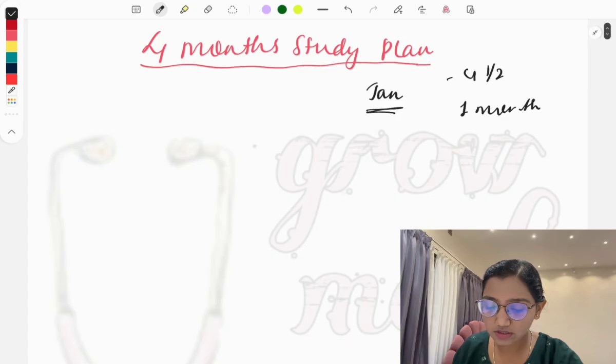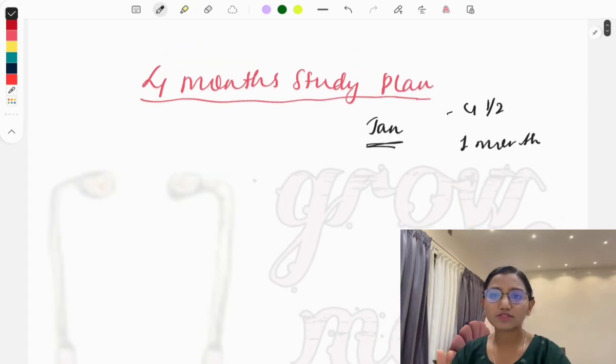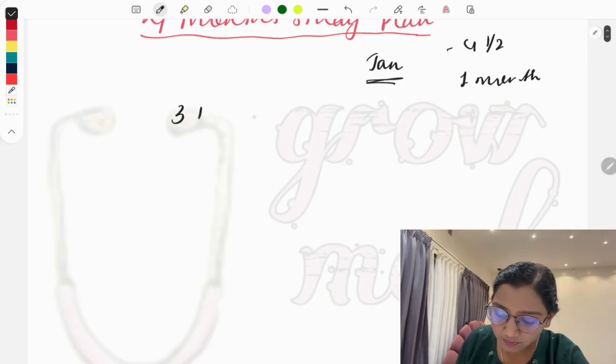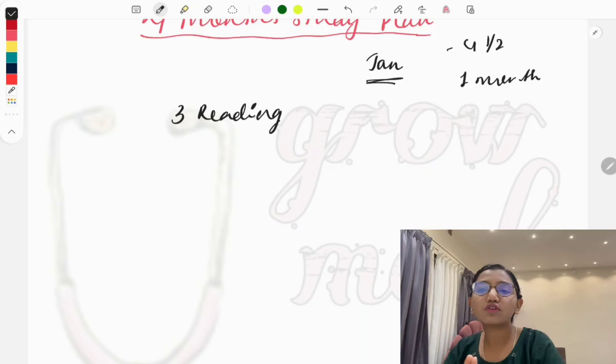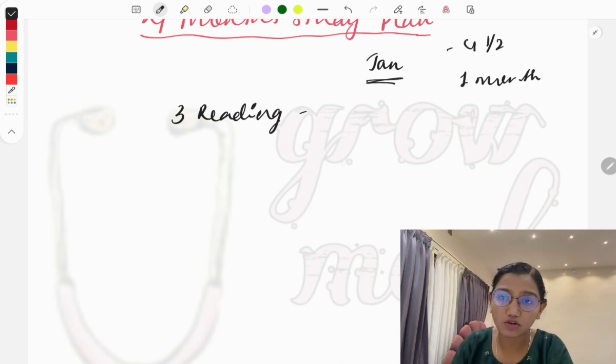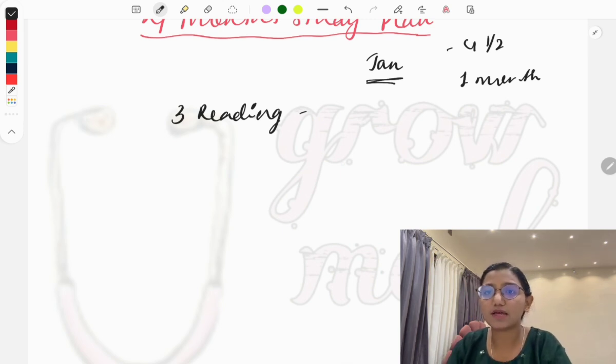And then we'll discuss the rest of the things. So see here, the first and foremost thing you must remember is that for this exam you need a minimum of 3 sets of reading of the notes. Okay, this is for the subjects which are of high importance and carry a lot of marks, like the paper 1 subjects: anatomy, biochemistry, physiology, surgery, PSM, medicine. For all these, at least 3 readings is a must.